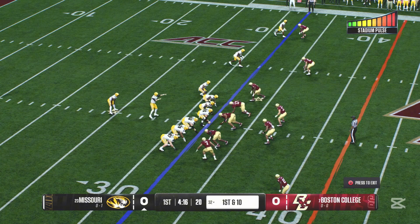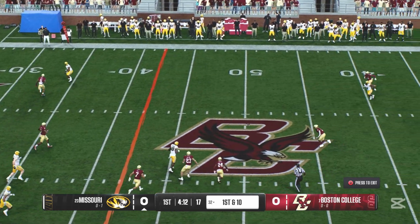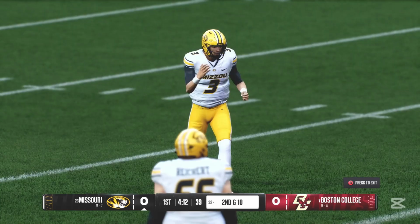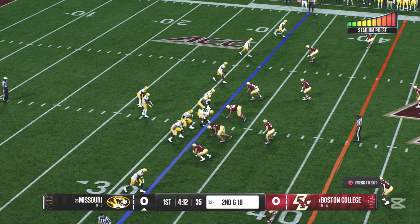Mizzou has it back on the offense coming out on the field. That last drive fizzled out, Jesse. They had to punt it. Yeah, they did. And, David, they're just going to have to do a better job this time around erasing the mental mistakes. And just trying to solve the defensive riddle, understanding what they're trying to do to you, and attack them.